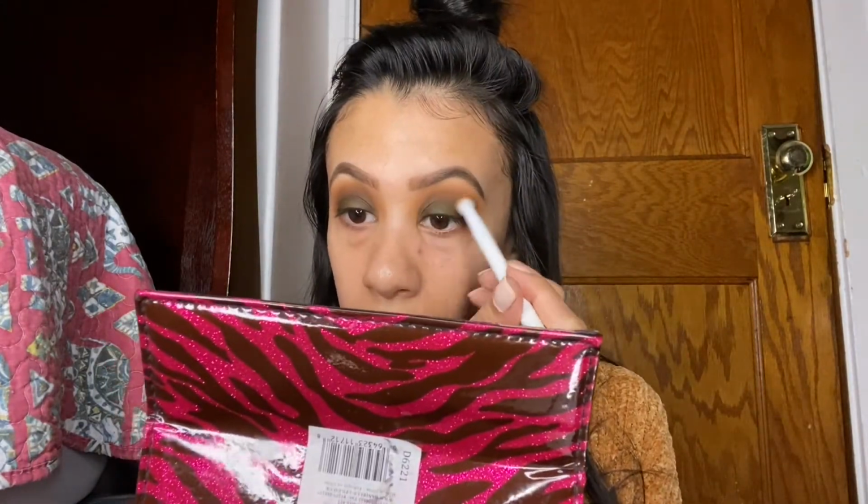I actually really like how this is turning out. Once you have lashes, full face, we're gonna pull it together, girl.